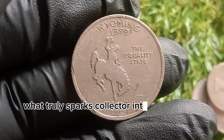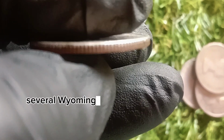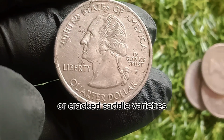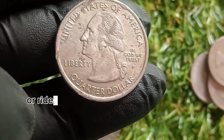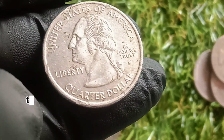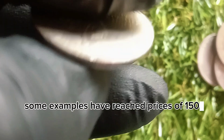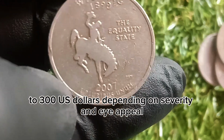What truly sparks collector interest, however, are mint errors and die varieties. Several Wyoming quarters have appeared with die breaks, sometimes referred to by collectors as the extra leg or cracked saddle varieties. These die breaks can appear as additional metal protrusions on the horse or rider and are often dramatic and highly noticeable. In circulated condition, these error coins can sell for $20 to $100 USD, and in mint state, some examples have reached prices of $150 to $300 USD, depending on severity and eye appeal.